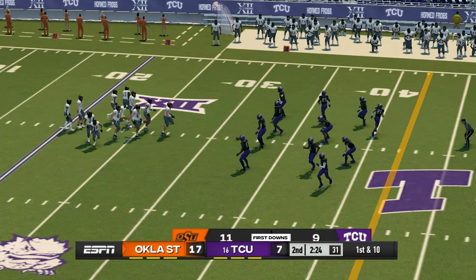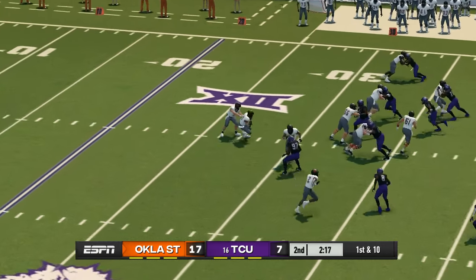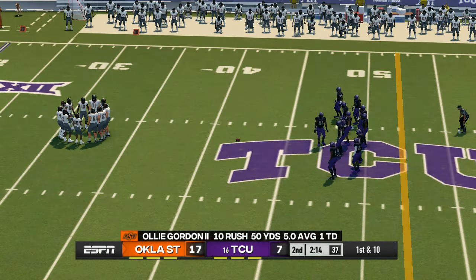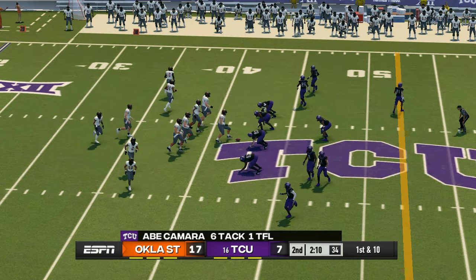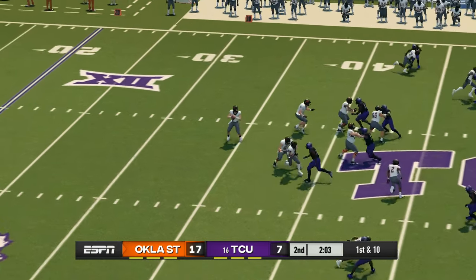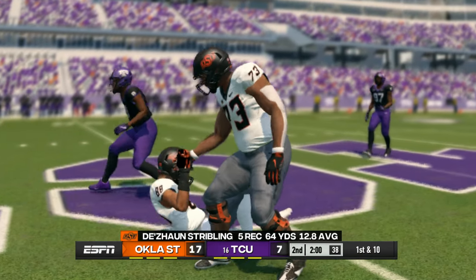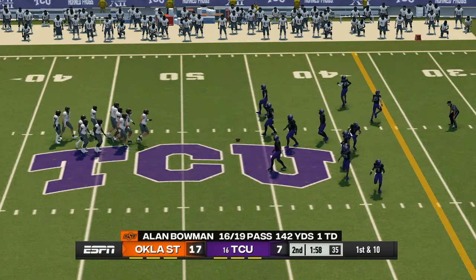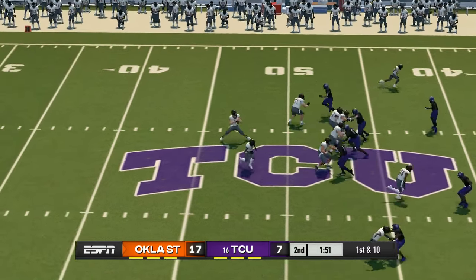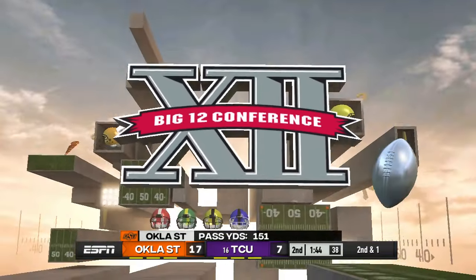From their own 32-yard line. First down. He makes his way to about the 42. Looks to his receiver, first down. It's first and 10. Ball on the 46-yard line. Fires it out. Brought down at the 38. They pick up good yardage that time on the pass play.